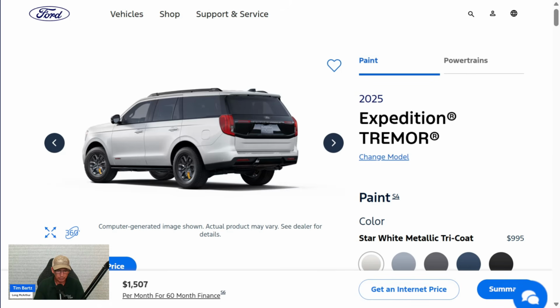And then your USB ports will be on the back of the seat like they were last year, if you have the device holders. And then if you have the rear seat entertainment, your USB ports will be on the screens of the rear seat entertainment. And then that is about it on Tremor, other than the new dealer installed options that I mentioned earlier on those. So let's talk about Platinum now.